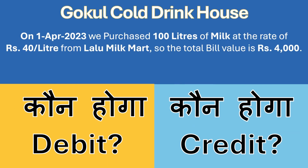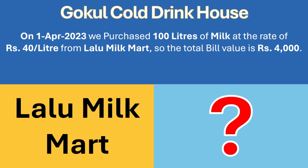To understand debits and credits, we will discuss the first 8 transactions presented in the practical handbook for the company Gokul Cold Drink House. The first transaction was on 1st April 2023, where we purchased 100 liters of milk at the rate of 40 rupees per liter from Lalu Milk Mart, so the total bill value was 4,000. As I told you, there are a minimum of 2 ledgers involved in a transaction. If one is Lalu Milk Mart, then what is the other? Can anyone in the class tell me?